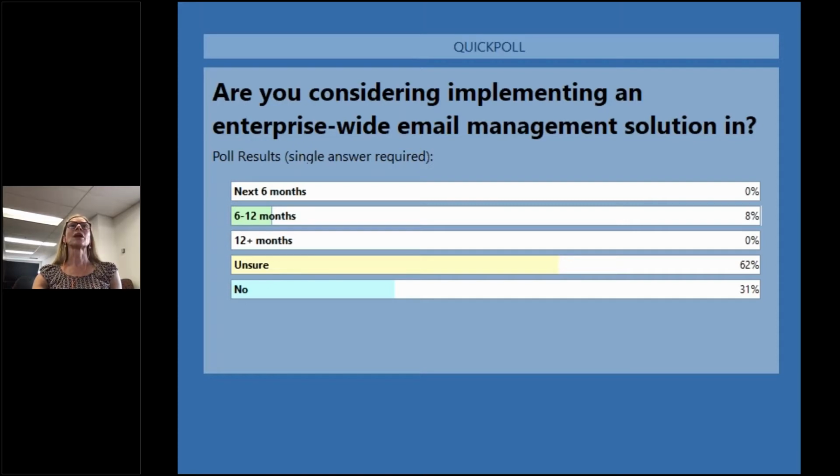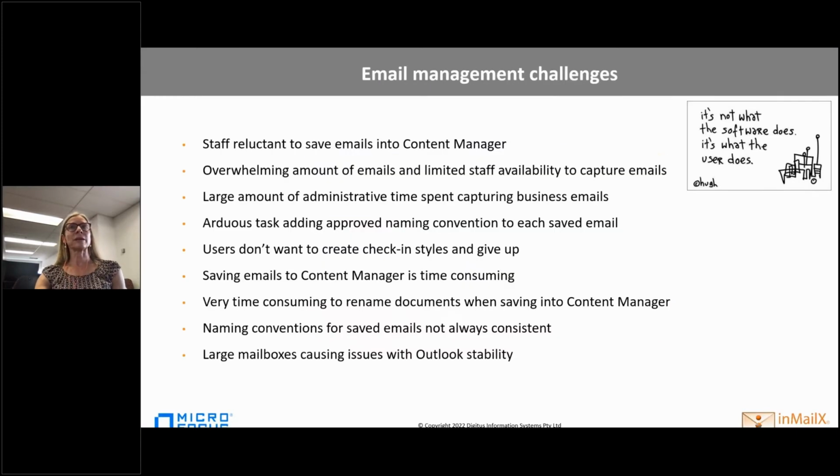So over the years, we've been receiving a lot of feedback on the email management challenges from many organisations, and that their staff members are not capturing business emails as records and not using Content Manager as they should. Some of the feedback we receive from our customers regarding their email management challenges includes that staff are reluctant to save emails as the process is too time-consuming, an overwhelming number of emails and limited staff availability, the extensive administration time that's spent on capturing emails, an arduous task to manually add the approved naming convention to each saved email, and users don't want to create check-in styles, so they give up and just don't capture the email.